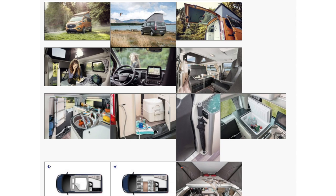Yeah, and I love the fact that in the kitchen you can stand at the back, and it's all sort of contained at the back, and then you can step out underneath the tailgate. You can even have a table and chairs there if you want to.